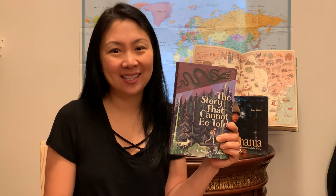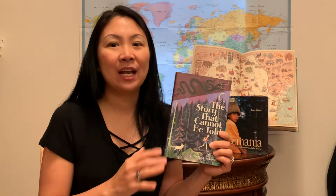Now, for elementary schoolers and perhaps even middle schoolers, this is a great chapter book, The Story That Cannot Be Told. So this was published recently, and this takes place in Romania during the Cold War. So Romania is under communist rule, and it takes place right around the end of the communist rule because at the end of the book it mentions the uprisings in 1989 and how the government is on the verge of being overthrown.